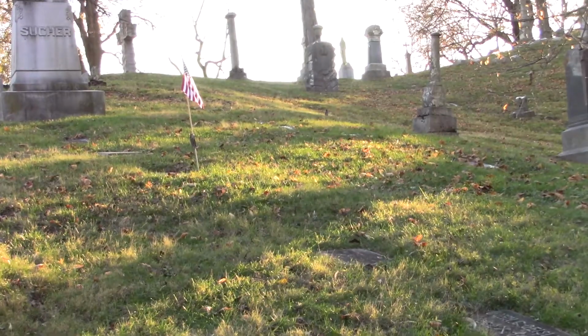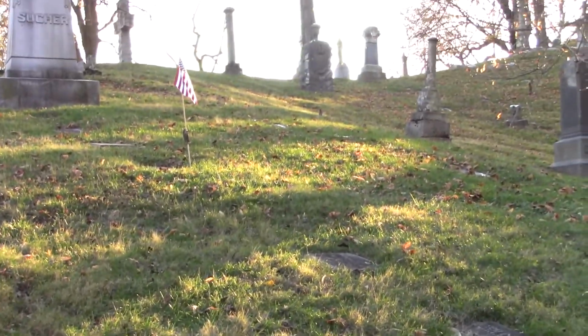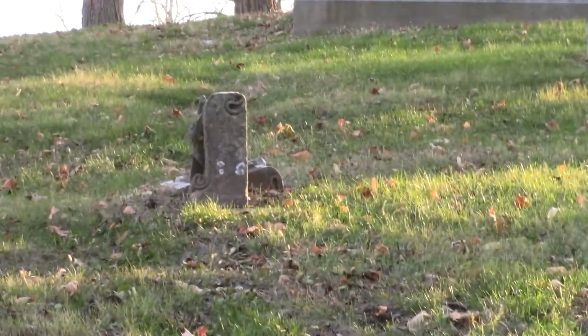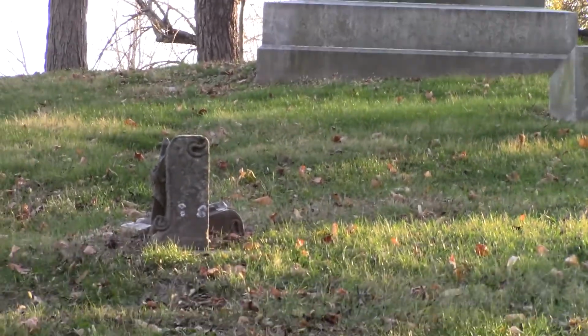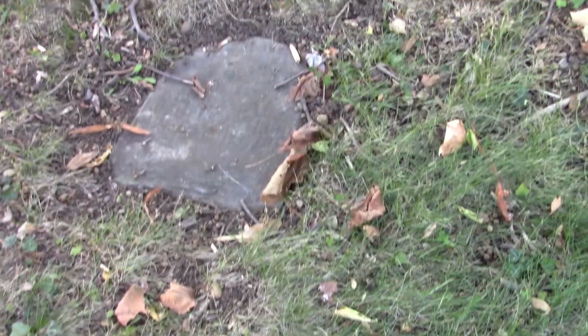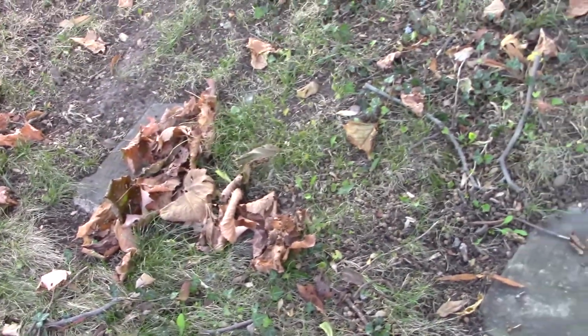Here are more graves on the side of the hill. There's more graves. That looks like a veteran up there with a flag. Here's a headstone that looks like it's been knocked over. Here are headstones that are disappearing. And I do not know what's going on, but I hear a lot of motorcycles, possibly racing. Here's an old disappearing headstone. Same here. And same there.